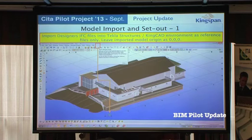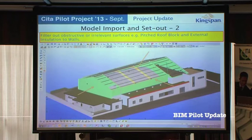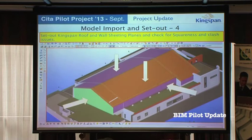So in terms of the major steps, we imported the IFC model into Tekla Structures. The name we refer to that package as internally is KingCAD. It's our extended version of Tekla Structures, so it has a lot of our macros and plugins in there, but they're reference objects or files only at that stage. There was a filtering out of any obstructive or irrelevant surfaces just to allow you to see what you need to see to apply the Kingspan product to the building. Then 2D elevations and plan views, and then we're into the setting out of the Kingspan roof and wall sheeting planes, checking for squareness and clash issues.